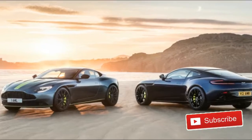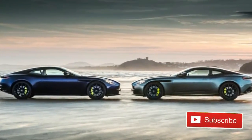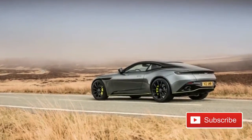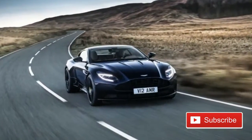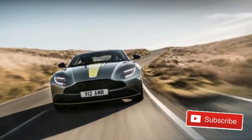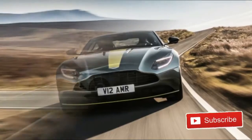2019 Aston Martin DB11 AMR price, specs and release date. Aston Martin has revealed a new flagship version of its DB11 coupe. Named the AMR, standing for Aston Martin Racing, this new model comes with sportier styling, a flashier interior and more power than the measly 608 horsepower standard model.